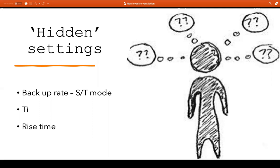The third important aspect is the rise time. It is the time required to reach the peak pressure to deliver the gas. Now, if the rise time is very short, the patient may feel a rapid gush of air into his face or in the respiratory tract and may not tolerate it, and probably it can decrease the compliance. And if the rise time is very long, the patient may have air hunger because the flow is low and may not be able to cope with the patient's requirement. So again, we have to be at the bedside and adjust the rise time depending on the patient's requirement.